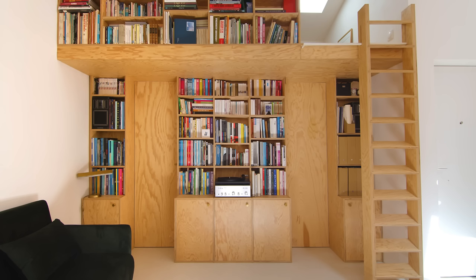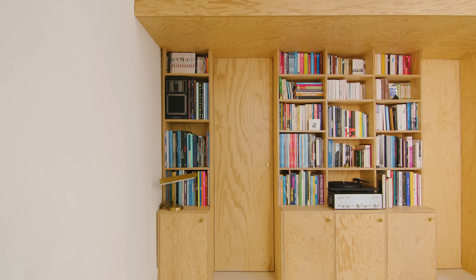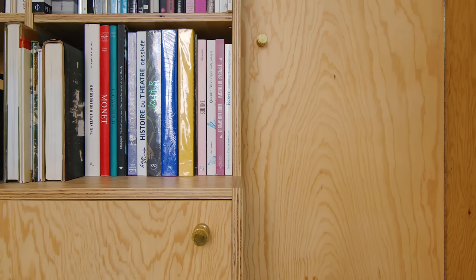We used a lot of French pine plywood. Not only is it economical, but also very durable and aesthetically pleasing. We like the idea of simplicity, irregularity, and imperfection. Almost all of our furniture are simple and meaningful things that we inherited or found in the street. For example, the closet handles are from my grandparents' kitchen that I took when they passed away and their flat was sold.